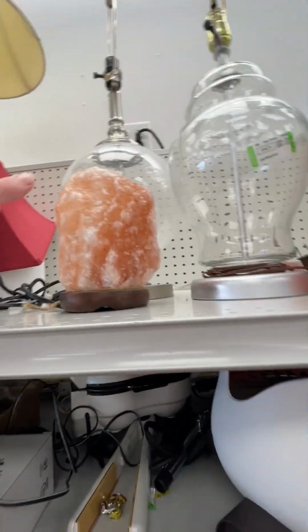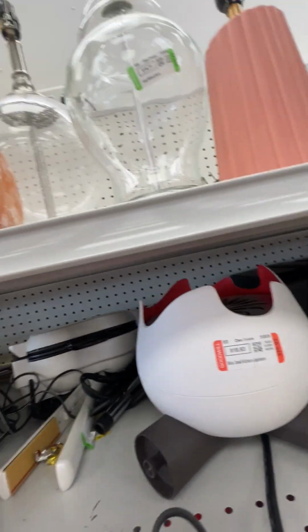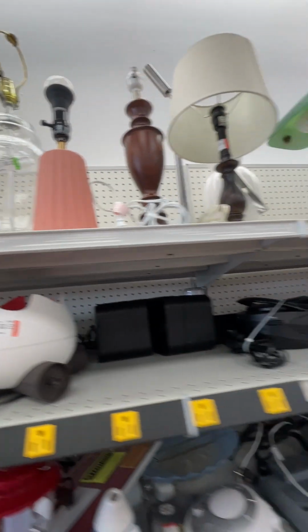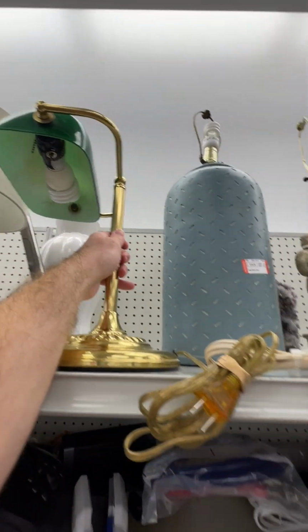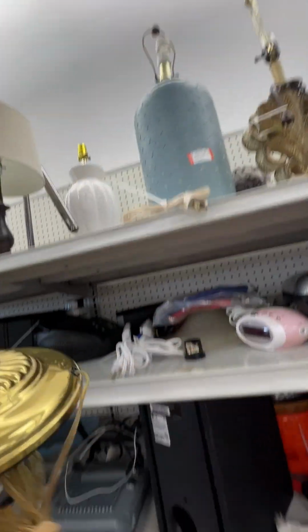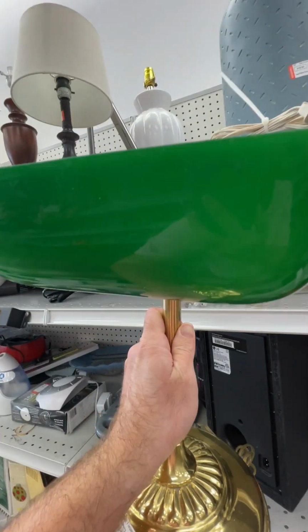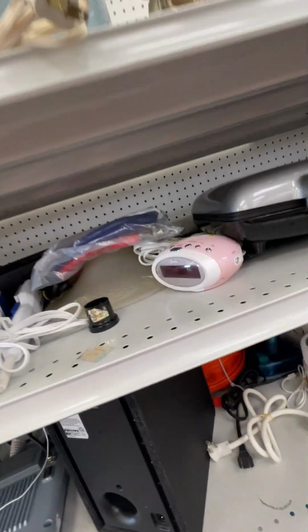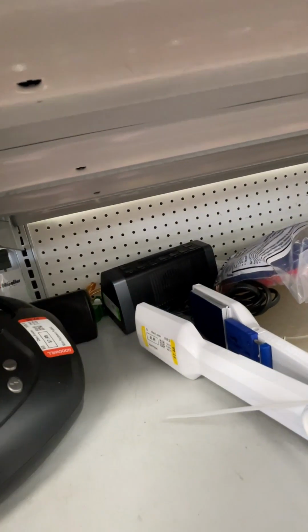Here's a rock salt lamp. Let's see how much that is. Don't see a price on that one. See these lamps all the time. Oops. How much is this one? This one is $10. Let's see what else they have.